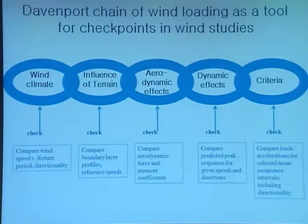And then the next link is the building dynamic effects, which depend on its natural modes of vibration, its mass, and its damping. And then finally, you bring all that together, and the final link is combining the results from the central 3 links with the original wind climate statistics to come up with predictions of design loads for given recurrence intervals, or accelerations for various recurrence intervals.